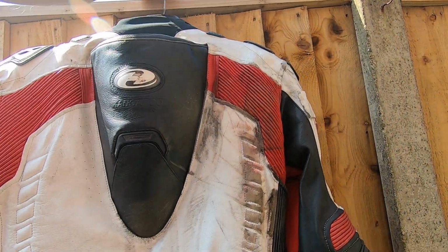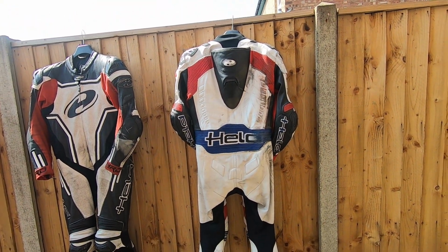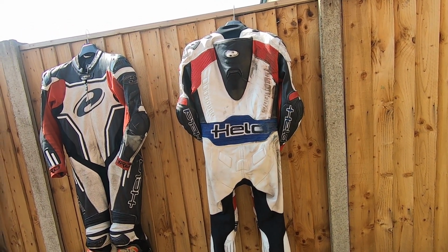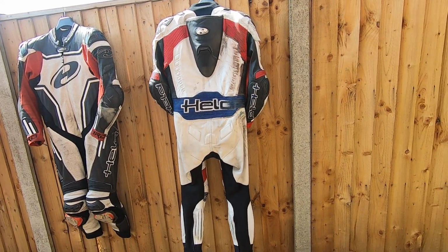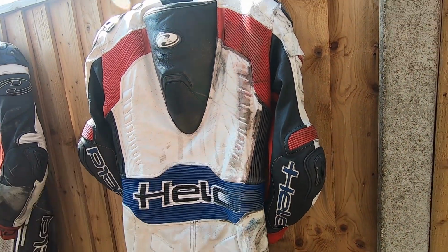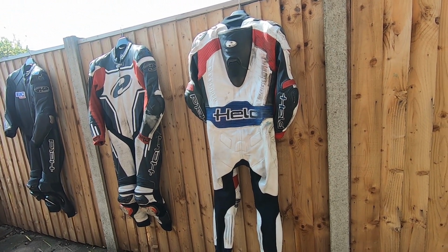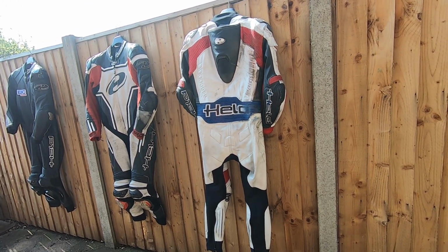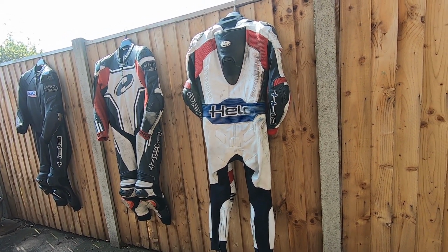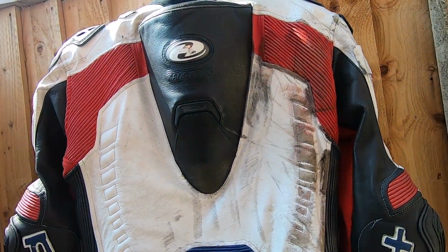It's been down the road a few times, not always through every fault of mine, but I cannot speak more highly of this suit. I've had some very big crashes in it, and it's not gone through. Look, you can see that the stitching and the leather itself is fully intact, and every crash I've had in that, although I had a particularly big one at Donington at probably 120 mile an hour, and how I walked away from that crash, I am still to this day, I don't know, but it's testament to the suit.